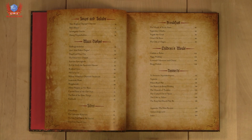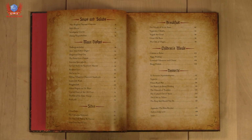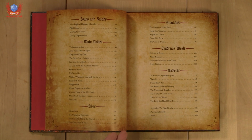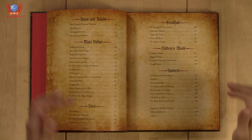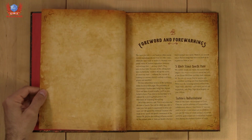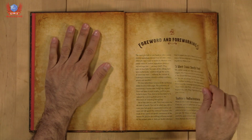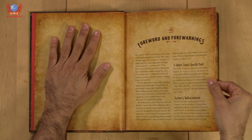And the layout is so clean, so beautifully done. The font is strange enough, but it's easy enough to read as well, and everything has been separated so nicely. This is great. The paper is a very shiny, very thick paper. I reckon this is going to be at least 115 grams, which is fantastic.